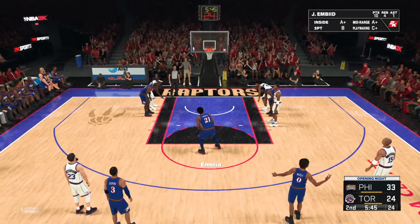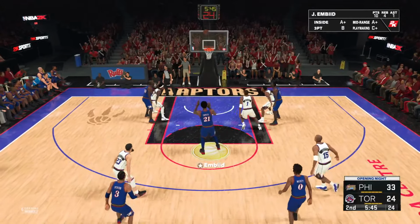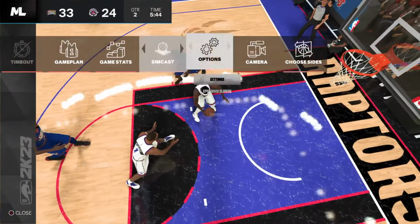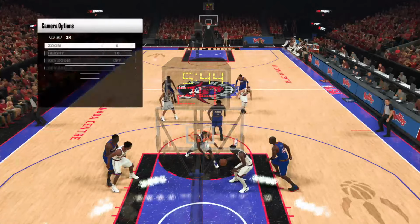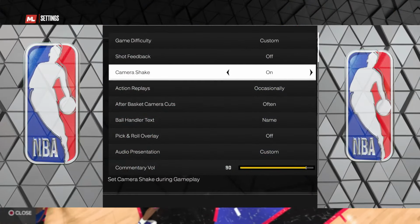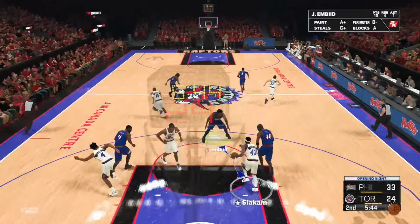Wait, why is camera shake on? And Embiid. Wait. But that should be on the regular options. Hold on. Why does she keep getting turned back? No good on that one.